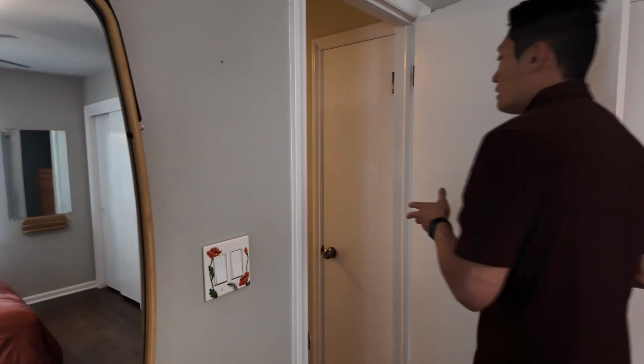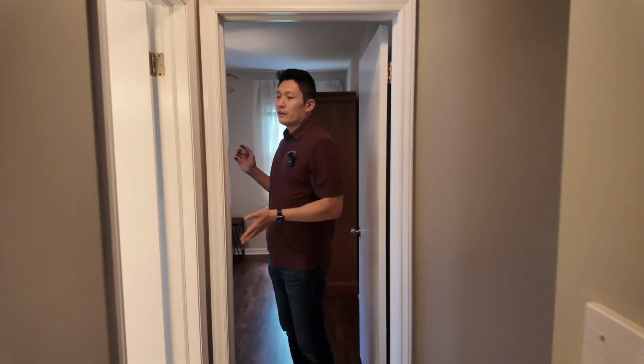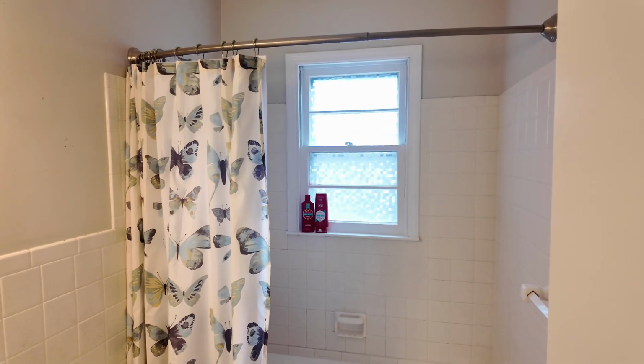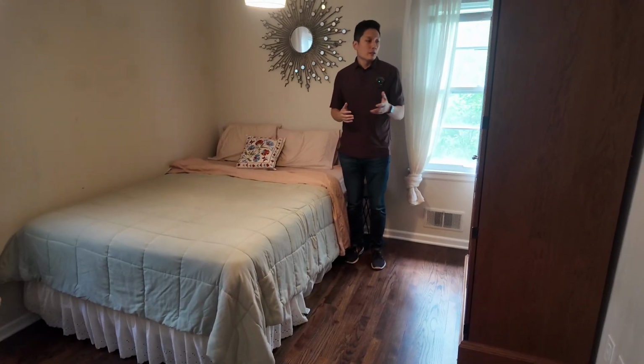Come through here, down the hall. Through here, you've got this bathroom that services this extra secondary bedroom. And then down the hall, you've got another sizable bedroom. This one has a wardrobe to make things just a little bit bigger. And then this is a queen size bed, so you can see about how much room you'd be getting.